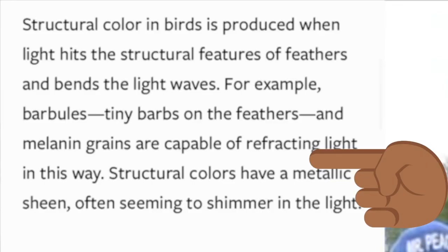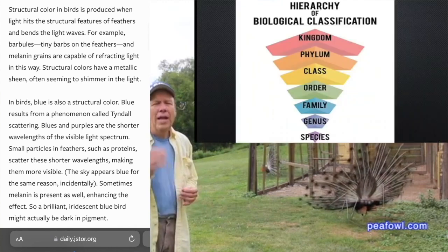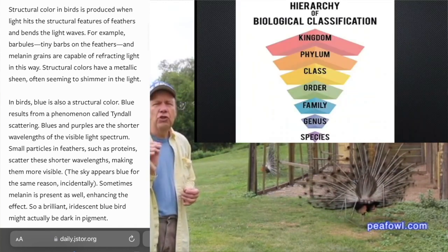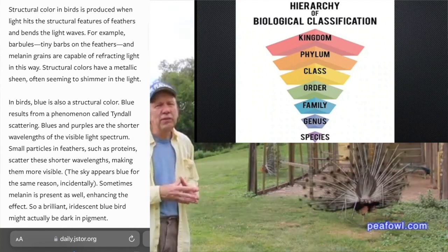Some people say there's 186 color types. I don't buy that. I know that's controversial, but when you have a species that's been around for several generations, then you can classify them, and that's our opinion after 37 years of raising peafowl.